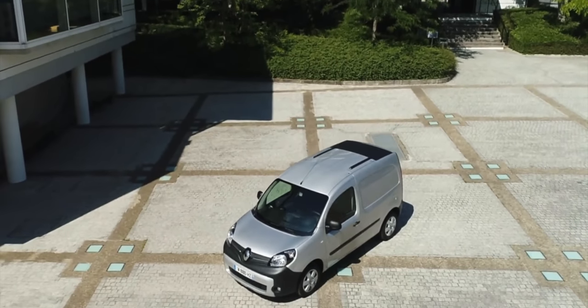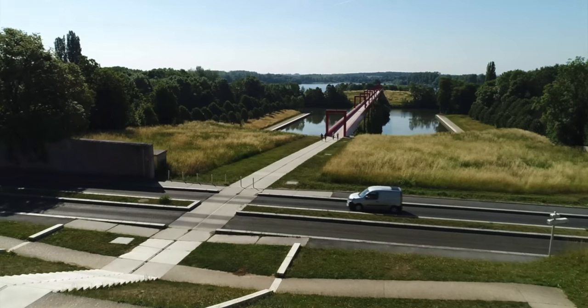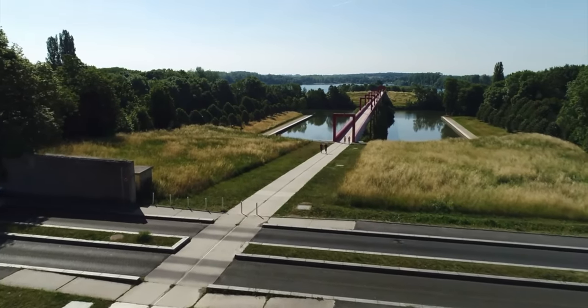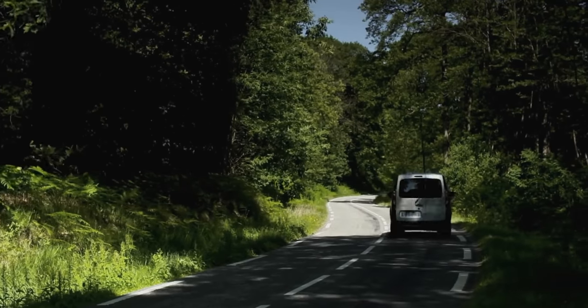I think the Kangoo is a perfect fit for many of the small businesses, the sole traders and self-employed people out there, from last mile deliveries through to the tradesmen and women. And if you're after a simple, no frills, small van that's got a proven track record, then the Renault Kangoo is probably a pretty safe bet.